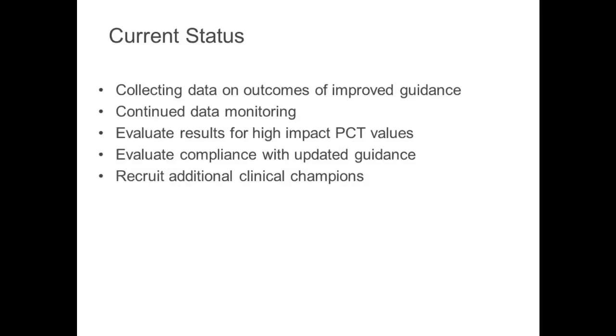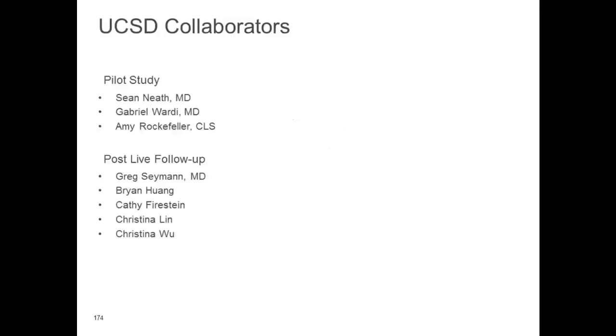So that's been hugely successful for us, having an ED doc who was a champion, as well as an internal medicine physician, and the whole panel of the sepsis protocol and the infectious disease docs. My collaborators on the pilot study were Dr. Neath, Dr. Wardy, and Amy Rockefeller, our CLS. They were key in making the pilot study happen.